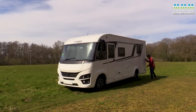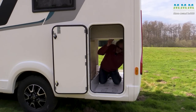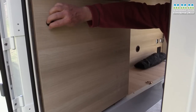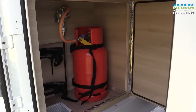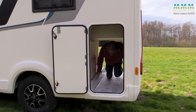And then finally, towards the back, the first of your garage doors. So the garage, 880 millimetres tall and up to 1.12 metres wide here. Now that reduces a little bit in this corner because that's where your gas locker is. And in there, you've actually got room for two 13 kilo cylinders. So a bit of one-upmanship on the gas capacity.